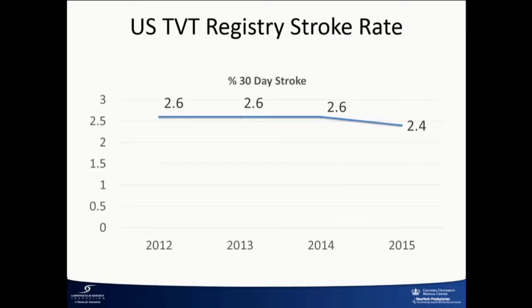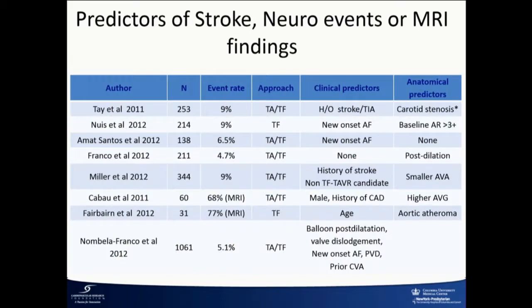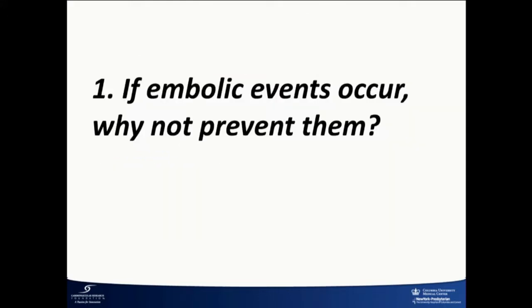This is TVT. These are clinically apparent strokes, not neurologist-adjudicated strokes. And we've seen that there's really nothing related to experience. People have looked at multiple predictors. Outside of new onset AFib, there's not a lot of anatomic features that have stood out across different trials. And in the majority of patients, if you do MRIs, more than two-thirds have evidence of debris on their aortic valve.